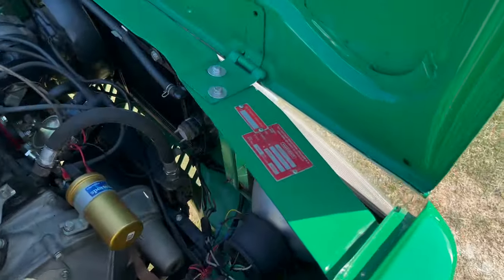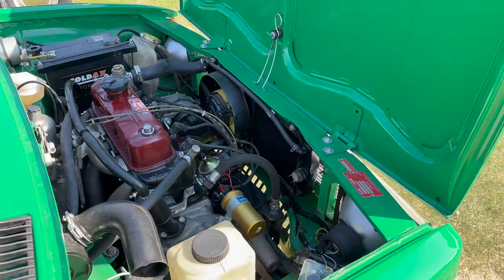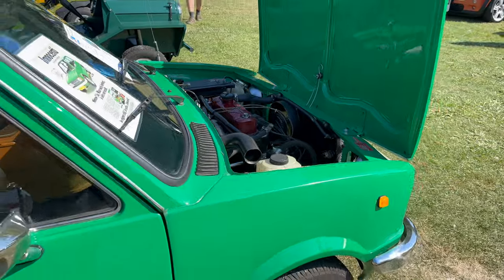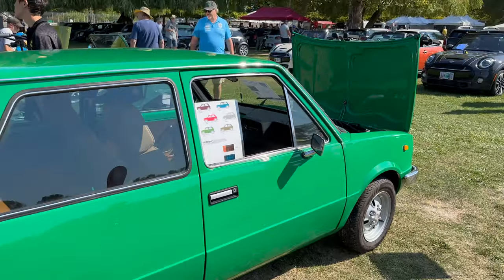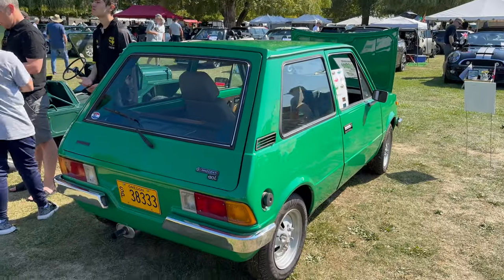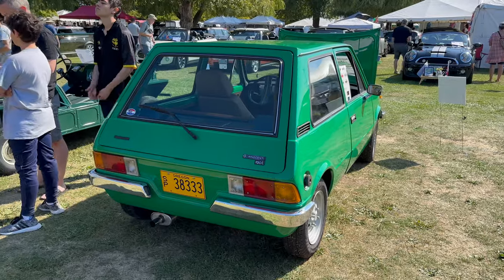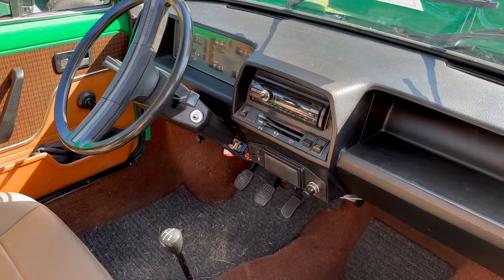So you can see on the tag, this was built by Leyland Industries in Belgium. So this has a 1275 under the bonnet. However, Innocenti completely designed this car. None of the other minis look anything like this. This looks more like a Fiat or an Auto Bianchi. It says left-hand drive, of course.